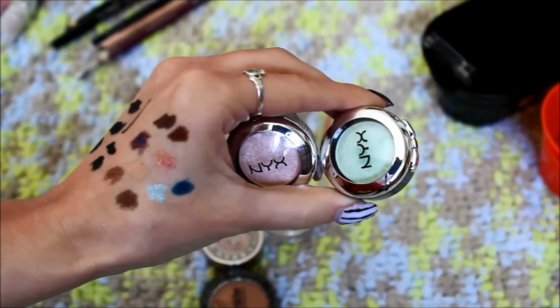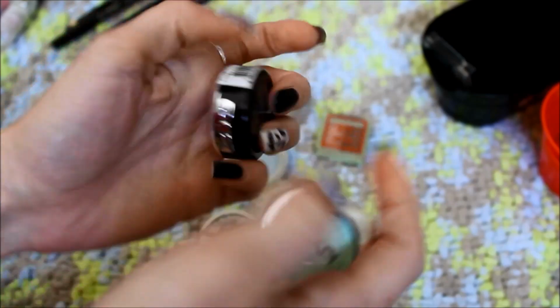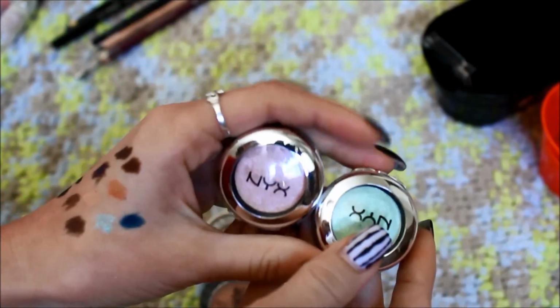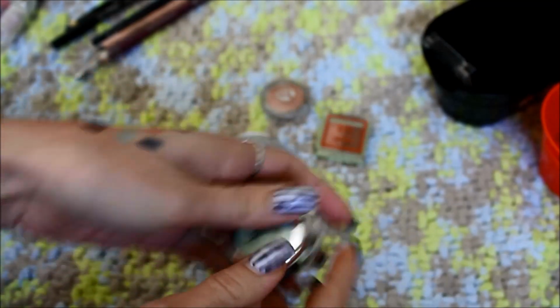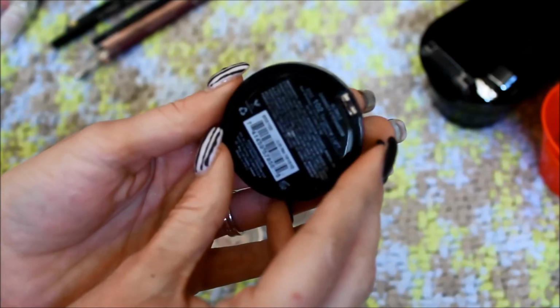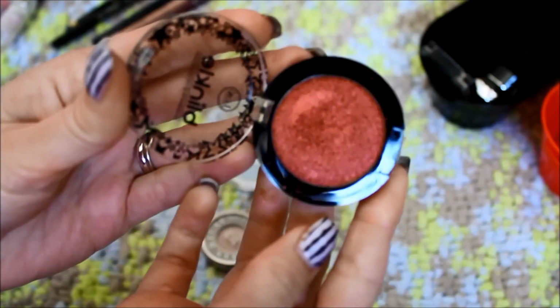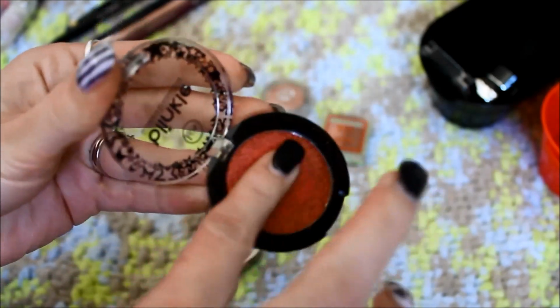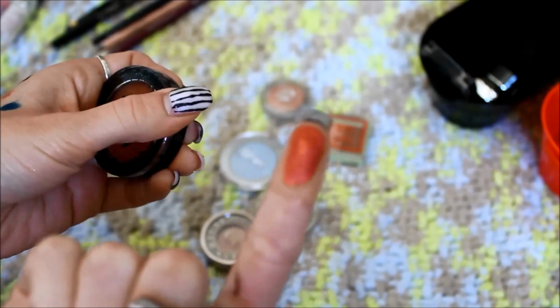I'm going to also be keeping these two NYX Prismatic shadows. This one is in Mermaid and this one is in Girl Talk, and I just tried these out not too long ago and I really did love them. This J-Cat Blinkle Shimmer Shadow in Tangerine Light is beautiful. It's a glittery orange, like a reddish orange shade. How stunning is that? This is a great fall shade.